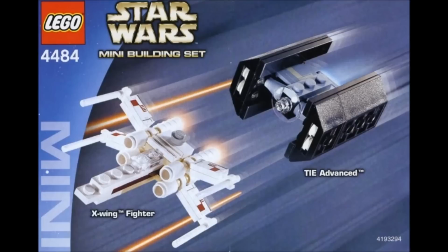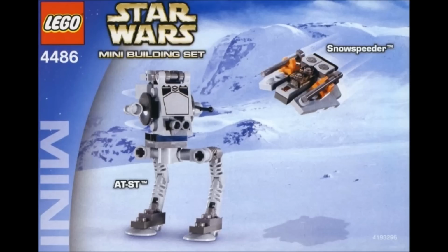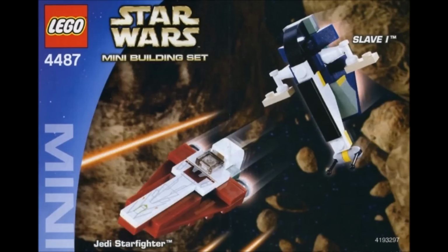And you got some miniature sets, which they actually had, like that one polybag from the last one, but then they started releasing actual wide release miniature sets, and I don't think they sold well because they stopped doing this trend recently, or not recently, but like a year after. This was about $4. You got an X-wing fighter and a TIE Advanced, Sebulba and Anakin's pod racers, an AT-ST and a snowspeeder. You got a Jedi Starfighter and a Slave One.